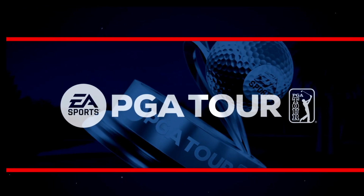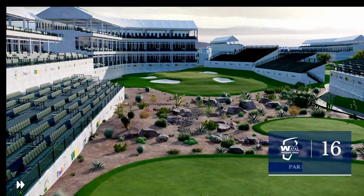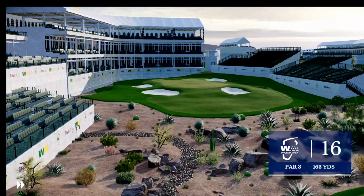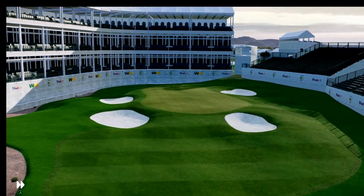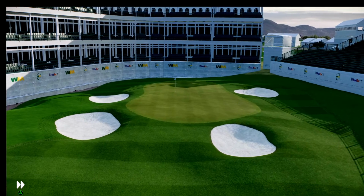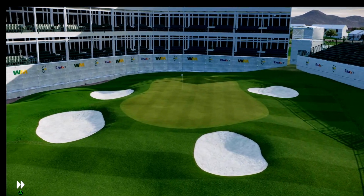Well, here we are at the 16th hole, looking at just over 160 yards. Doesn't seem all that daunting, Frank. But 160 yards with 20,000 people, horned into a little stadium in the desert, that makes it a different story.